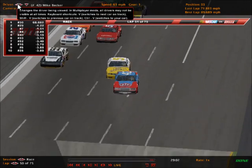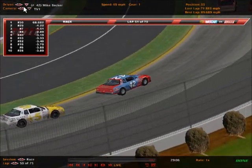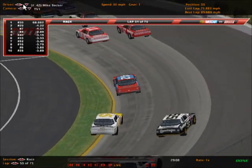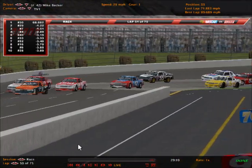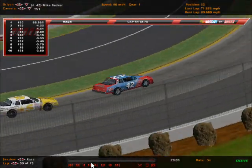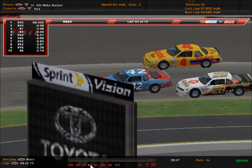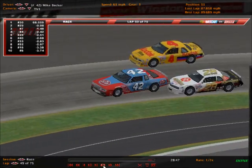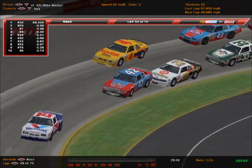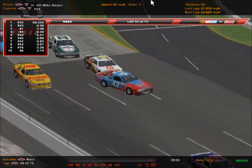And Phil Parker almost nailed the back of Becker's car. So Mike Becker gets turned by Keith Batson in turn 4 to cause the yellow flag to fly for the 4th time today here at Martinsville on lap number 49.